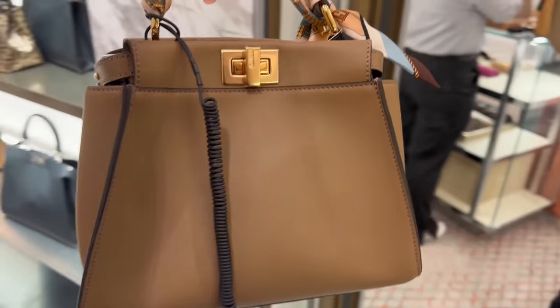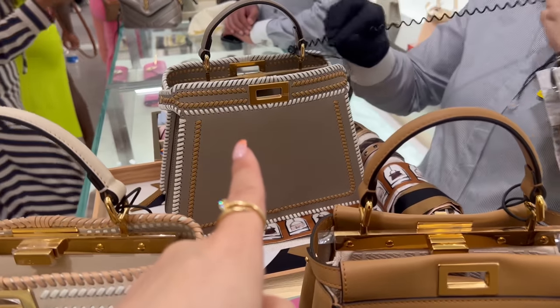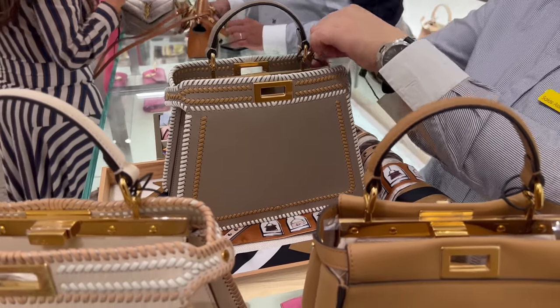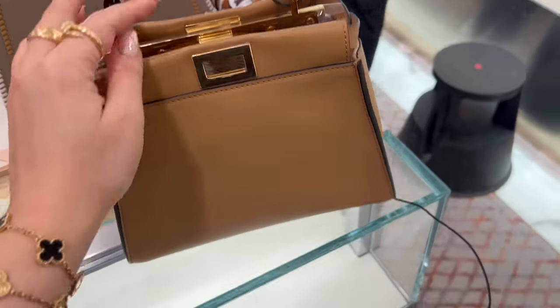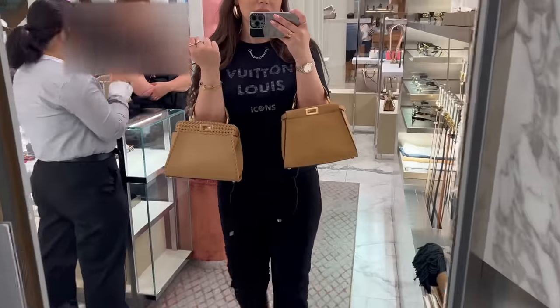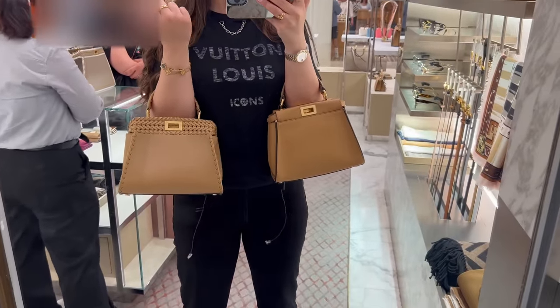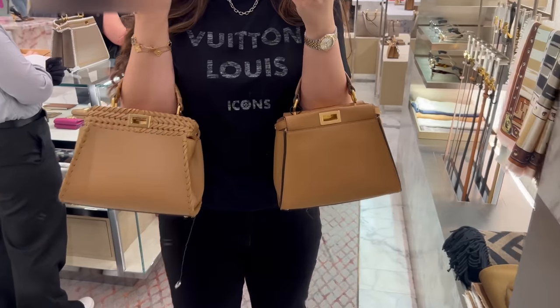Then this is the darker beige, and this, but this is very similar to my Birkin. So maybe one of the beiges. Do you prefer the more classic style or the one with the braids? So comment down below, do you prefer this one or this one?